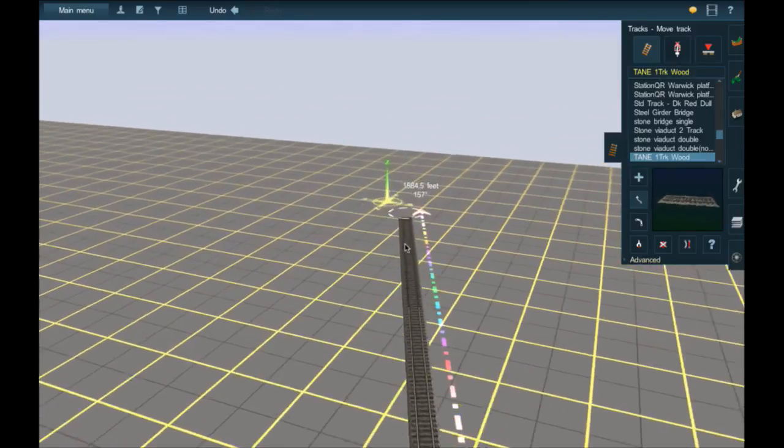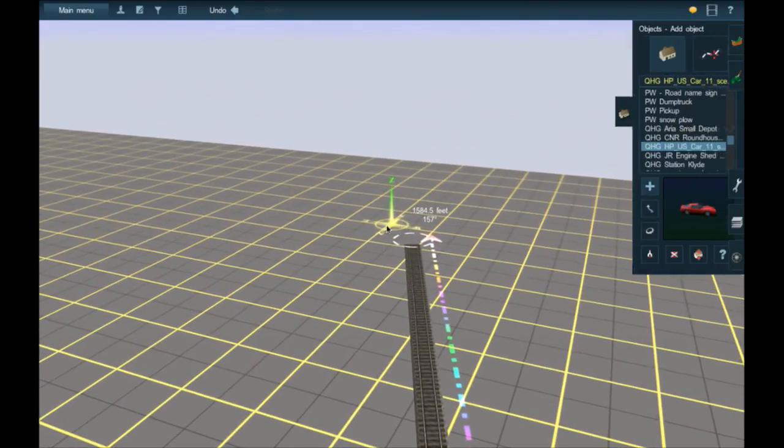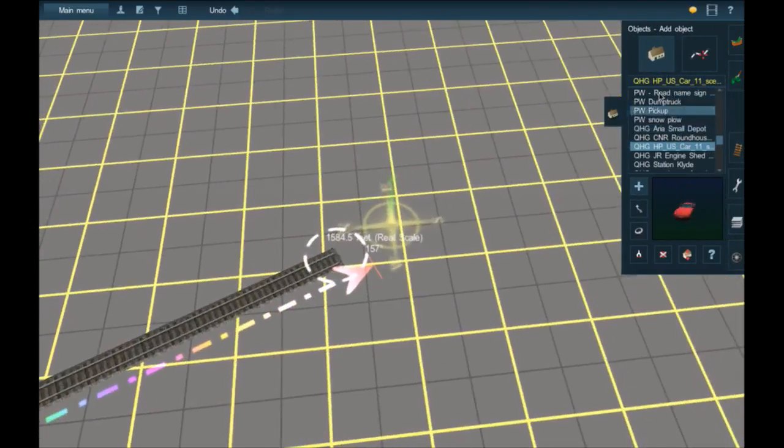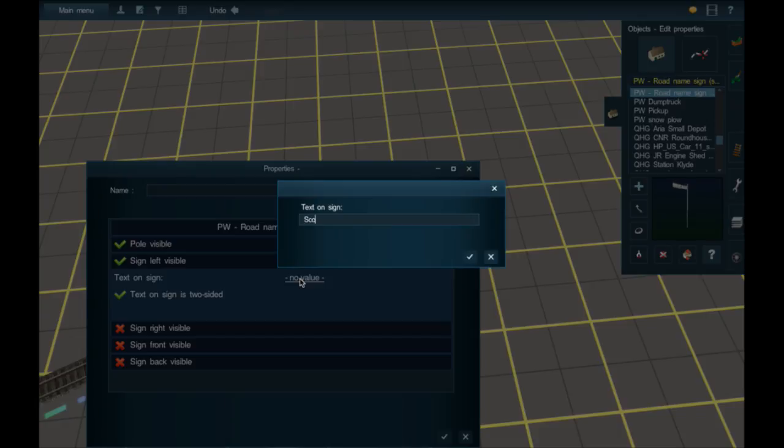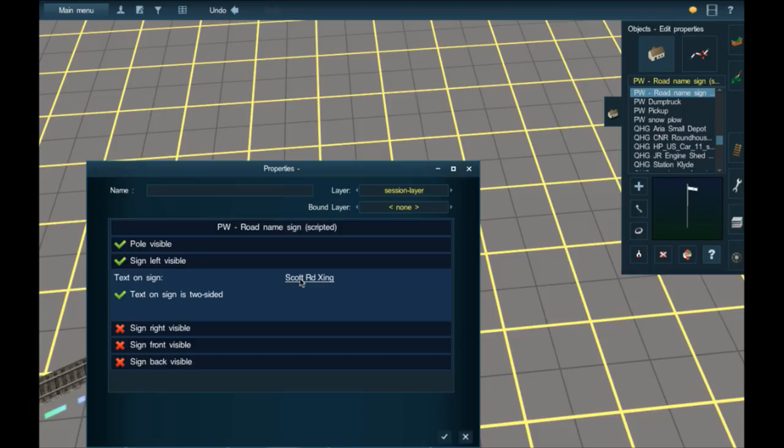Alright, so that comes down. This will cross Scott Road. So put another sign down. Alright, man, we should be here for a little while, so see you when you get back.